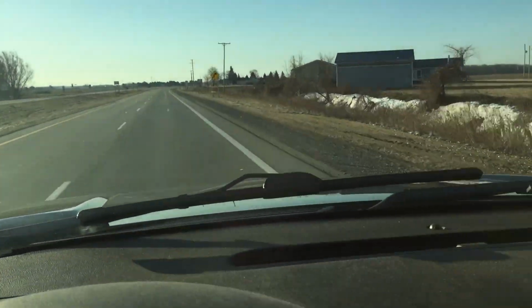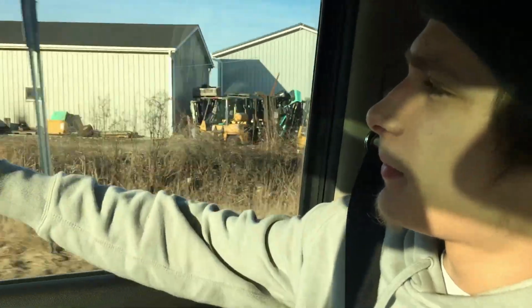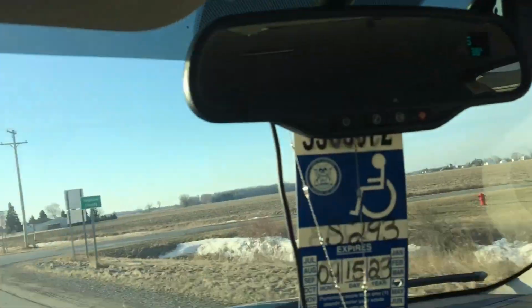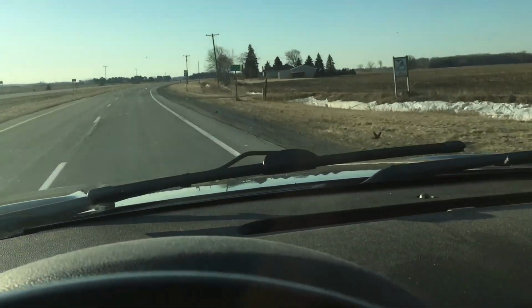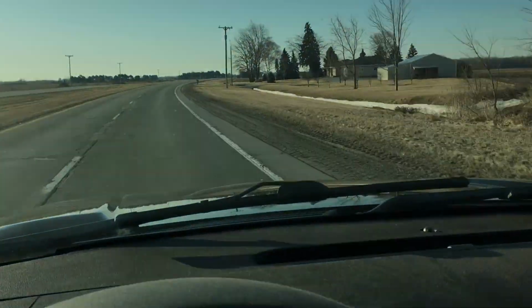Beautiful day for a ride. Can't even see it. Sunshine. And we made her about halfway. Nice little ride this morning.